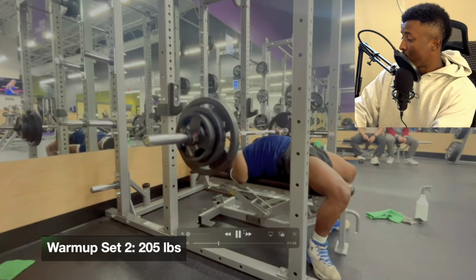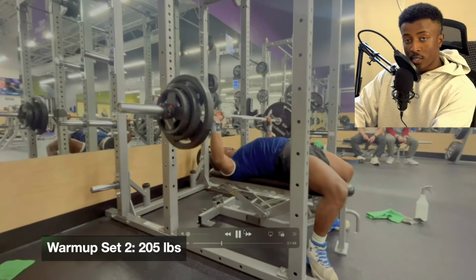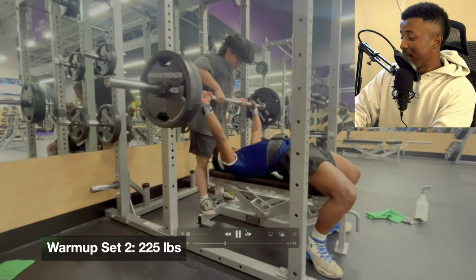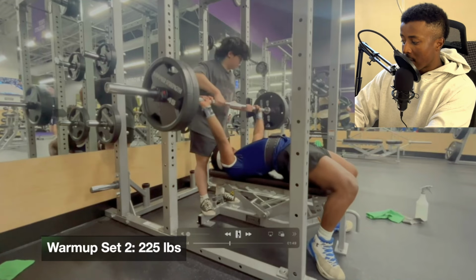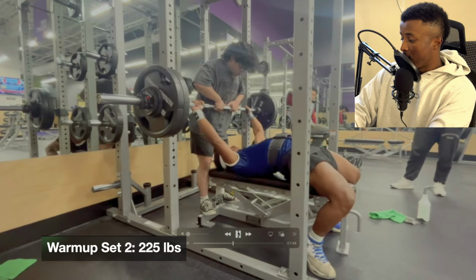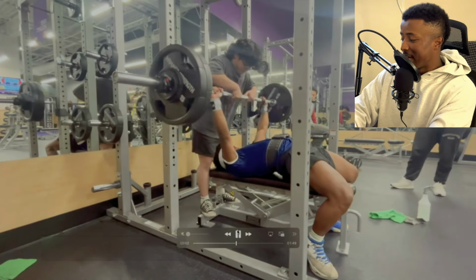So after the 185s, now we're going to move on to the 205s. I usually do struggle with balance and have a bit of core instability, which shows in that attempt over there. And then the last warm-up set prior to our PR attempt, I could barely get it up. I needed a bit of help from my buddy over there. He's helping me with the spot, so it helps a lot, especially if you don't have a spotter bar, having somebody there.